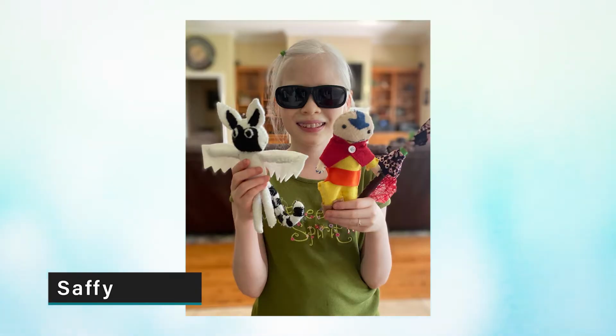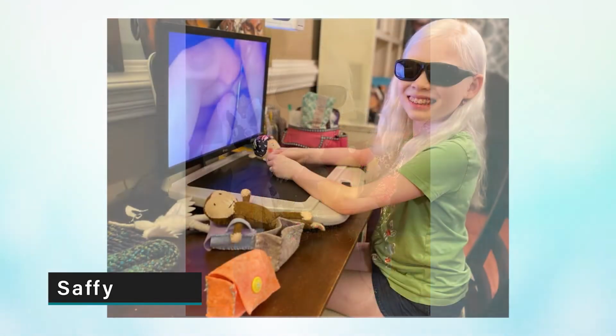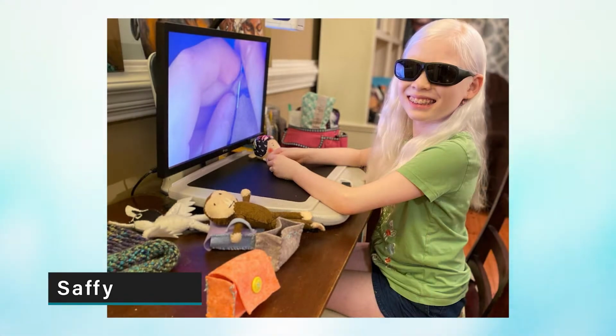My name is Saffy, and I like to sew, and I'm 12. I like sewing dolls with the Onyx, and I also cut my nails with the Onyx. It's a lot easier to cut the fingernails with the Onyx. Mm-hmm. I'm still not sure how to cut toes. That's just a little hard. I'm trying to figure that out.